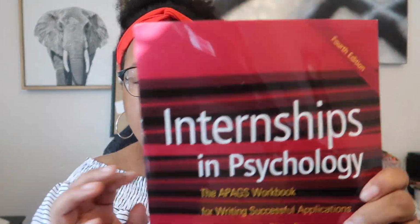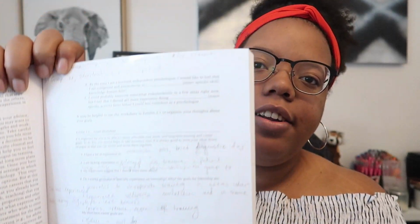Okay, so this is the book I use. This has been passed down in my lab. I'm actually going to give it back to the lab. But basically, in this book, you write down your goals for internship, so I think this is kind of the first place. These aren't my notes, these are Jasmine's notes, so hopefully she doesn't mind. But beyond that, we'll skip over that.